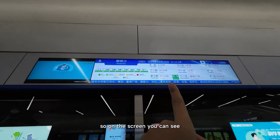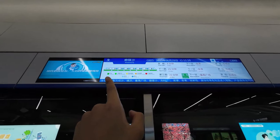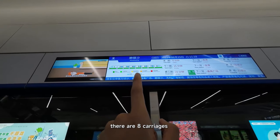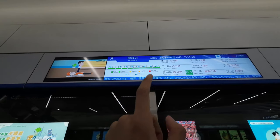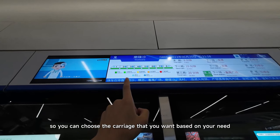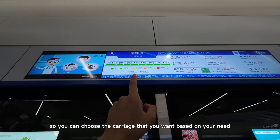So on the screen, you can see there are 8 carriages, and there is generally comfortable, mildly crowded, moderately crowded, severely crowded, and weakly cold and strongly cold. So you can choose the carriage that you want based on your needs.